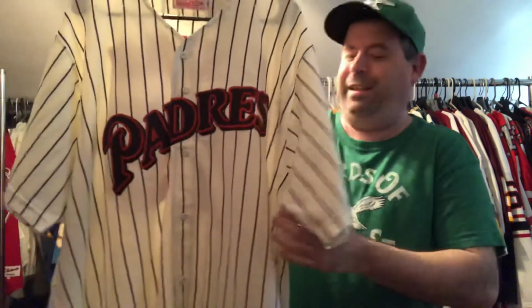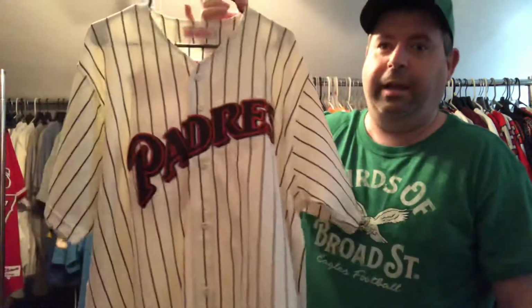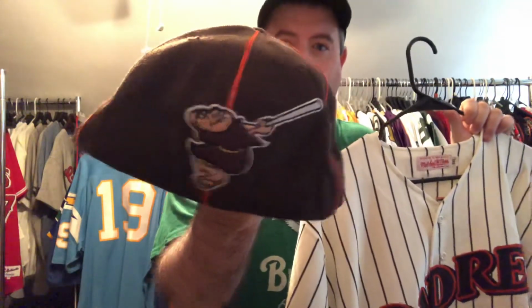So this is the '85 Padres home Tony Gwynn with the Ray Kroc memorial on the sleeve. Gwynn 19. And it's funny because no sooner did I get this jersey, which is a hard jersey to get, I found the hat for it on eBay. So both of these were eBay pickups. And this is the Mitchell & Ness jersey, and this is the Mitchell & Ness hat, probably made around the same time as the jersey. There's the Padres Mitchell & Ness hat, fitted, with the big Friar swinging the bat logo on the back.